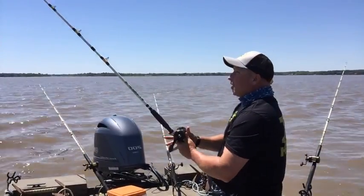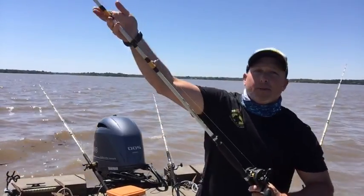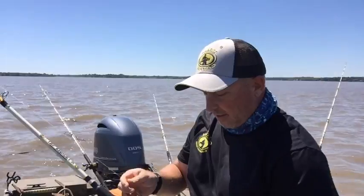You guys are going to have to help me. It's hard to see all these rods by myself. I don't know how many are in the boat with me right now. 206, it's getting 266, it's getting crowded in here.